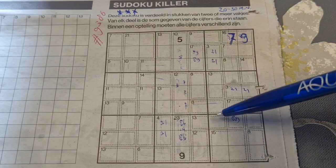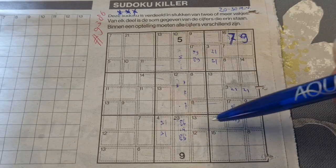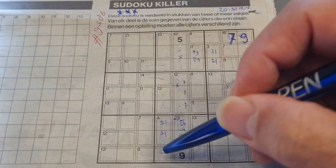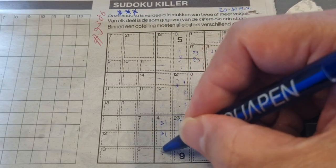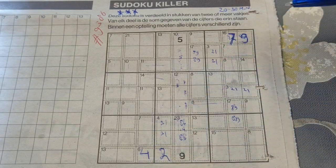Cannot place the 2 in the box of 12. Cannot place the 2 in the box of 13. Otherwise, the combination will be 2 plus 11, and 11 is not allowed. Here, 2 plus 10, and 10 is not allowed. The only place left for the 2 in this big square should be here. In the box of 6, the combination will be 2 plus 4.